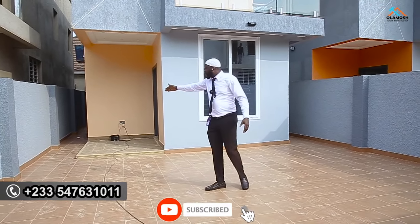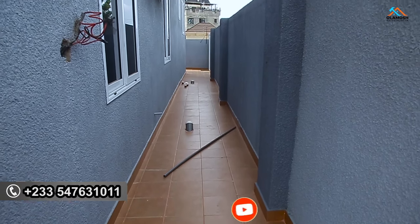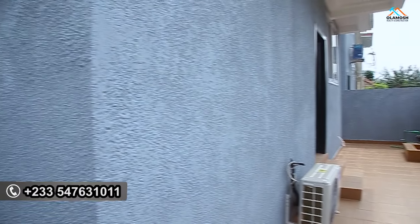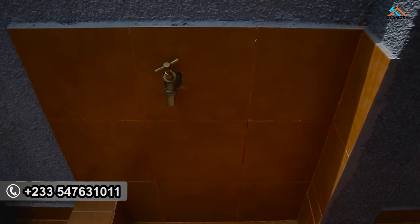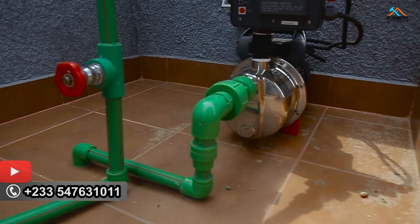Now, when you look at the right wing and the left wing of the property, you can easily move around. When you look at the back wing of the property, you see that you have the external tap. You see how spacious it is. You can easily do domestic activities, wash your clothes over there. You have a pumping machine as well, which has been fixed for you.